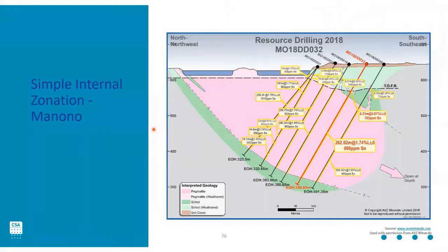If we just look at the thicknesses, you've got 260 meters in some intersections at 1.74% Li2O. So essentially the approach for mining this would be a bit like an iron ore mine, because it's just so big. Pegmatites that a junior company would normally explore, of 10 to 20 meters thick, look quite insignificant when you're looking at the size of this thing.